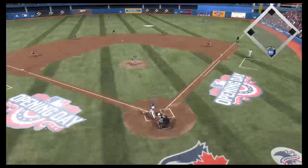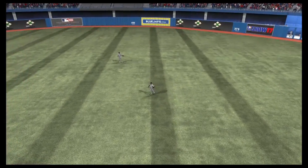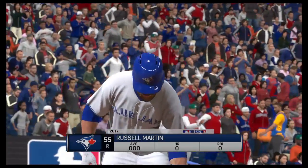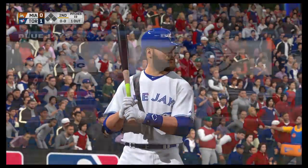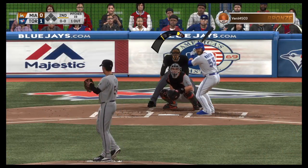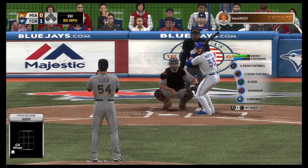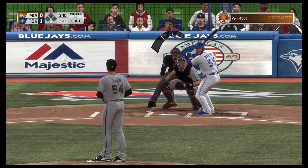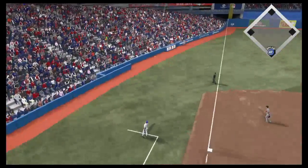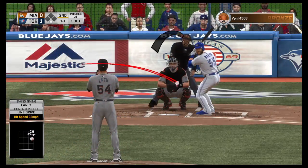Now a flare out toward right center. Coming in is Jay. He makes the play. A fine running catch to get the first out of the inning. Russell Martin now. Russell Martin. Ball 1. Now there's a changeup to start him out, but it drops low and away for ball 1. Way out in front as this is yanked foul into the seats in left.